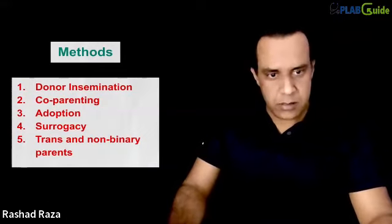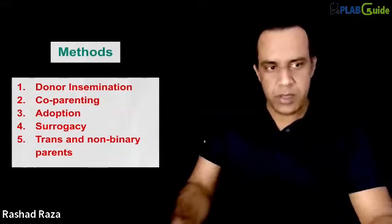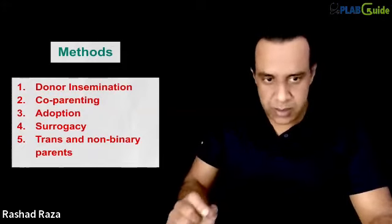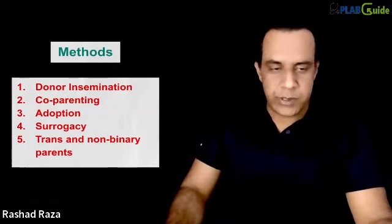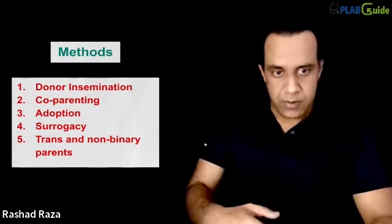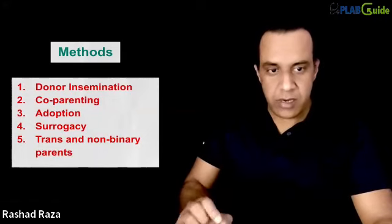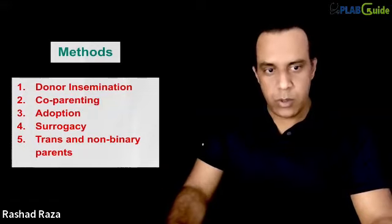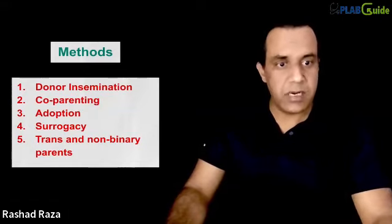Co-parenting is, in summary, an arrangement between two different couples, where a male and female couple have their own real child and want to share the legal responsibility of upbringing the child with a lesbian couple. Another option is adoption, where a real couple can offer their child to a lesbian couple. However, it limits the legal rights. After adoption, the lesbian couple will have more legal rights, although they are not actual parents, whereas the actual parents will still have legal rights, but with limitations.